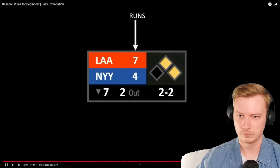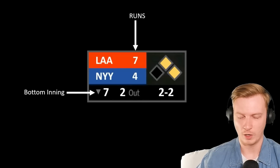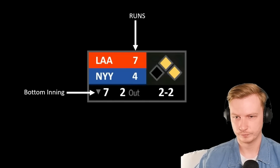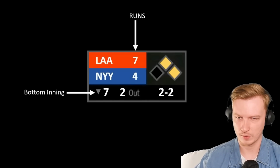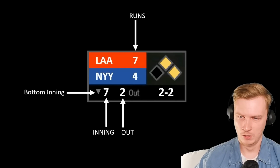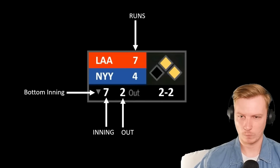So if you see the runs, LAA is having 7 runs, so they are leading in the match. If you look at the triangle, it's bottom. Oh, I forgot the inning. So bottom inning means NYY is batting right now. LAA has completed their batting in the 7th inning. So the 7th inning is going on. For NYY, they got 2 outs, so their last batsman is batting. If they get 1 more out, the inning would be over.